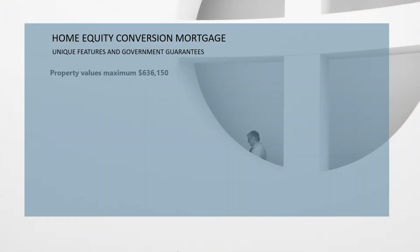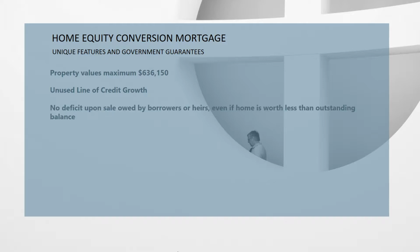So how is a HECM different than a conventional reverse mortgage? Well, under the program, but only for the purpose of calculating the gross loan amount, the maximum value we will consider is $636,150. Another feature is that if the line of credit under the HECM is unused, it will grow annually at the rate of interest and mortgage insurance rate. The loan is non-recourse. You will never be liable for any deficits. No deficits, none. If the house is worth zero, there would still be no deficits. You would owe nothing extra.